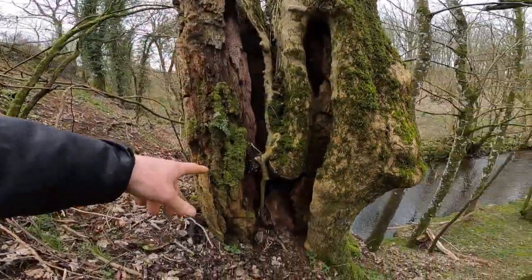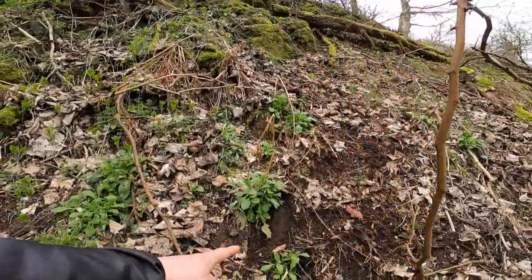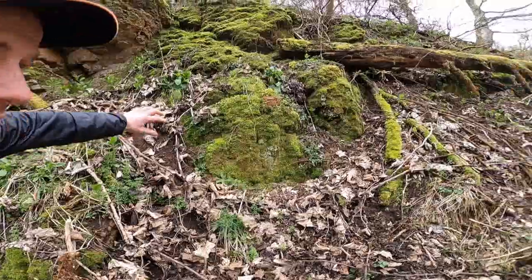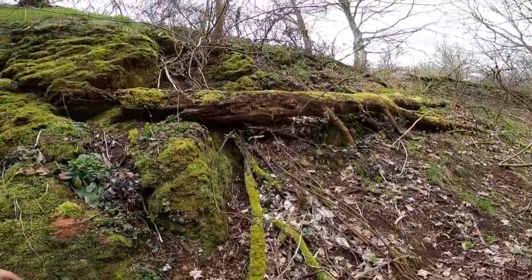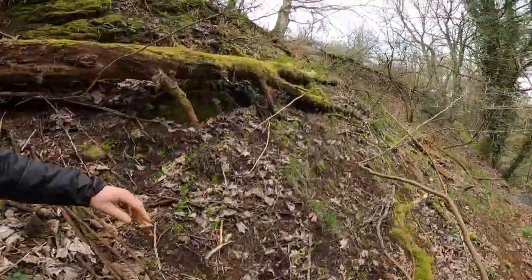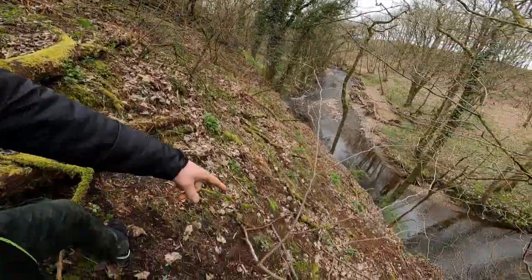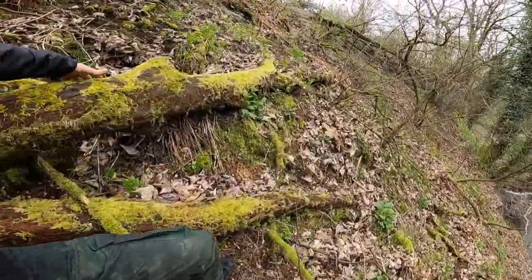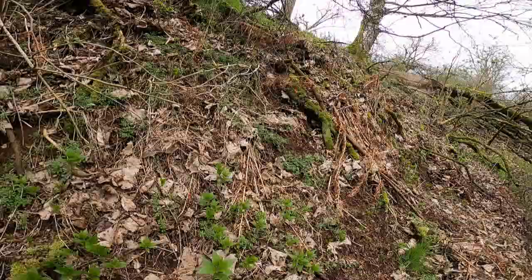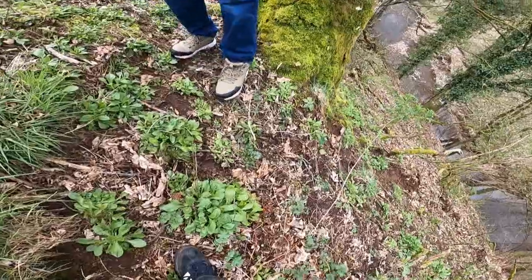Wow, look at this tree here, it's proper rotted out. Oh look, somebody's been climbing up here. I wonder if it was an animal or a human. Wow, this is so lethal. Here, we need to be careful. Because look, these sticks would just tumble if you stood on them or grabbed them. Wow, this is dangerous. Look how slippy it is. There's water below us. You've come the wrong way, bro.